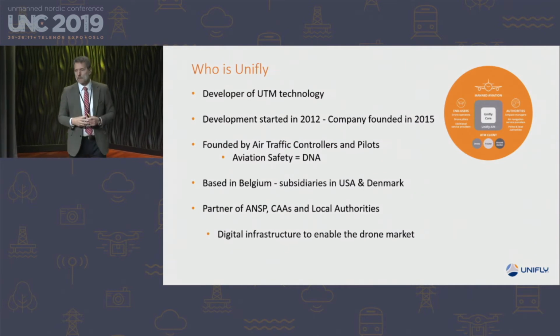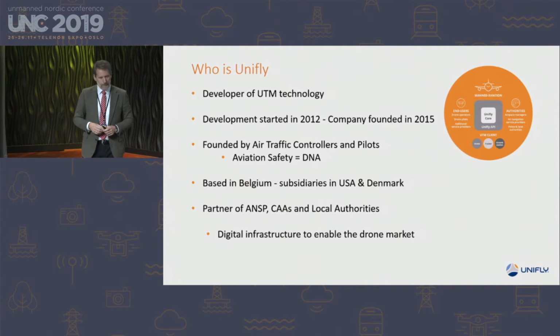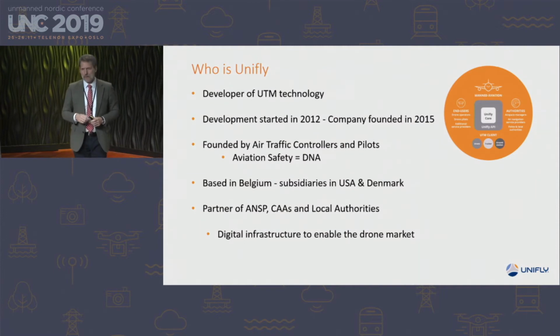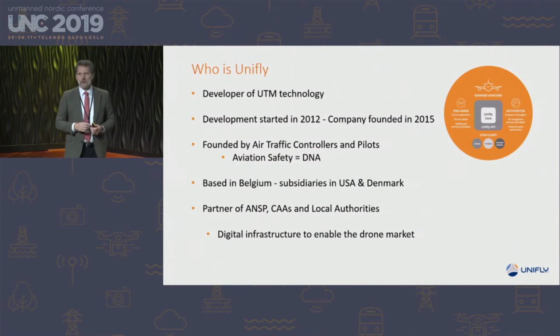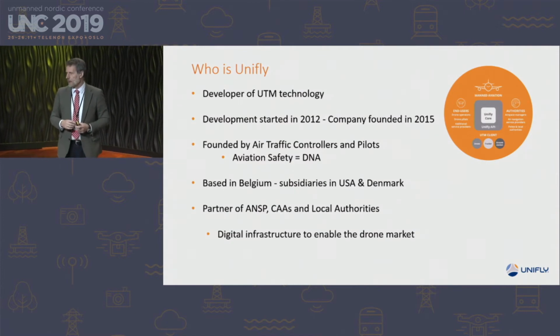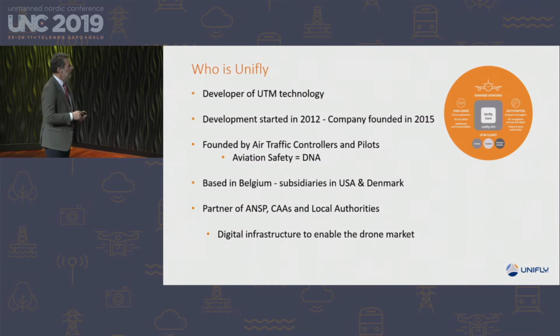We are based in Belgium. That's where the head office is. We are at the airport, the International Airport of Antwerp. We also have a subsidiary in Denmark. Some of you have met Ronnie Östergaard yesterday. We also have a subsidiary in the United States where we have been doing some work. For instance, we are alliance compliant.